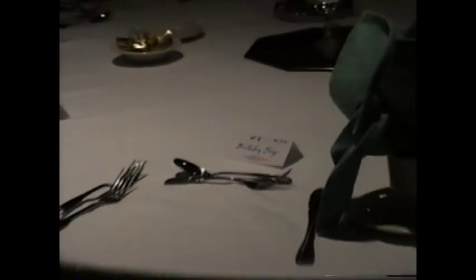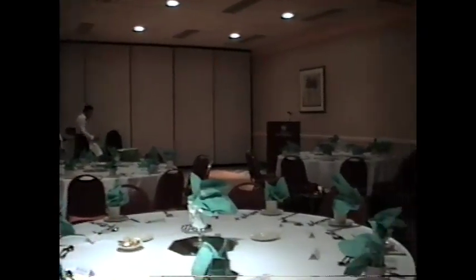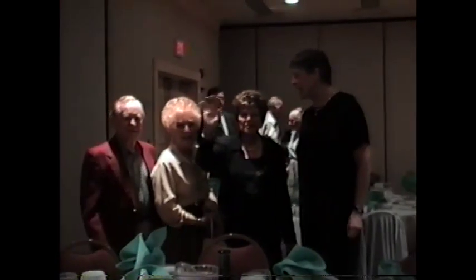These are the place cards that my father did his calligraphy for. There's number 1, birthday boy. And don't the tables look pretty? And we have music. And it's going to be a real classy affair. Nothing but the best. Nothing but the best for the Brodskys. Hi, everybody. Say hello. They live here full time, or they live, what's his name, Irving? Dueling camcorders.